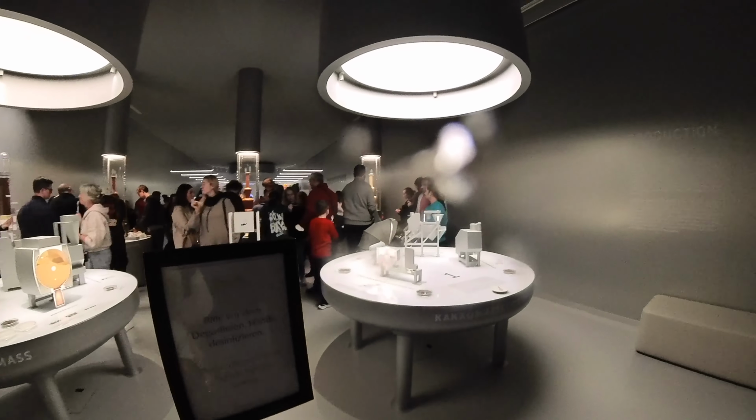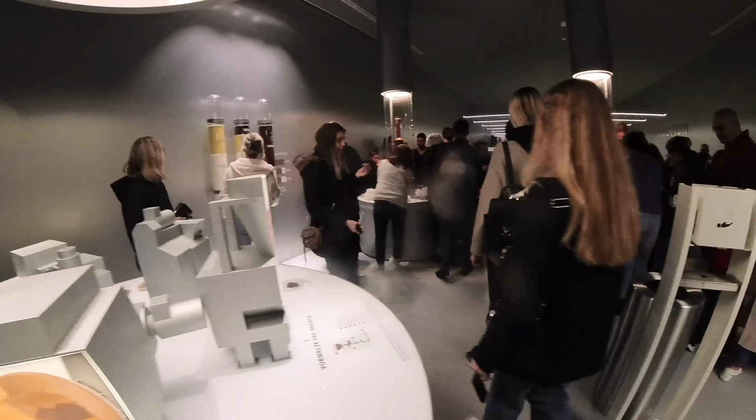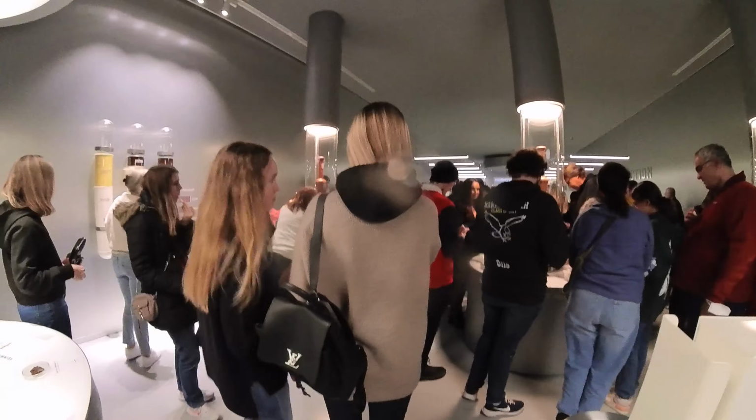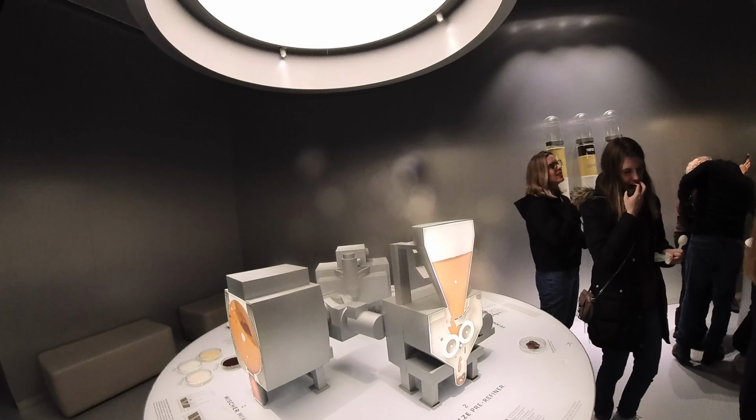And this is what I'm waiting for, the tasting rooms of their chocolate. This is included in the museum tour. So there's white chocolate, dark chocolate, and milk chocolate.